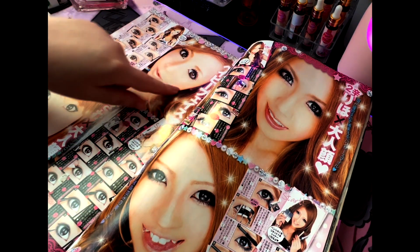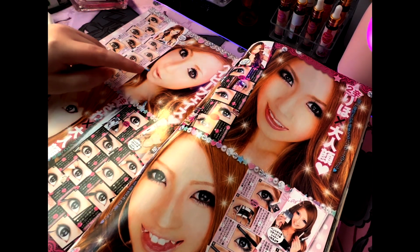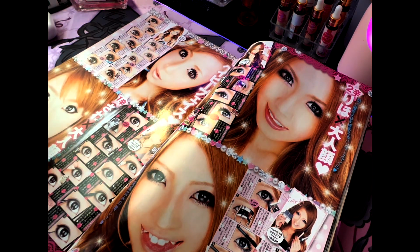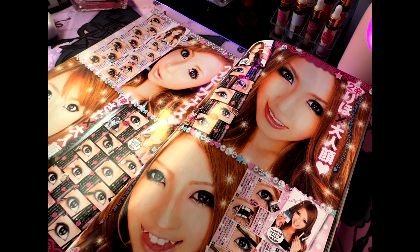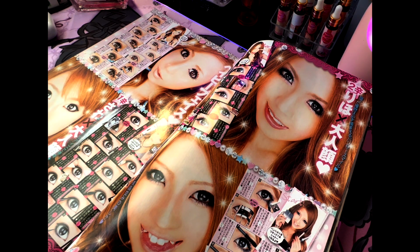Yes! This is Satomin, and this is her eye makeup, and I think this has been my favorite other than Sakurina's. There's just something about it that's really cute, and I feel like this would work for Himekaji, Hime, even cuter Agejo looks, but definitely Himekaji and Hime.